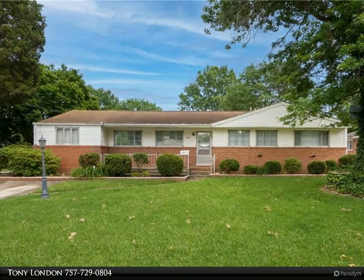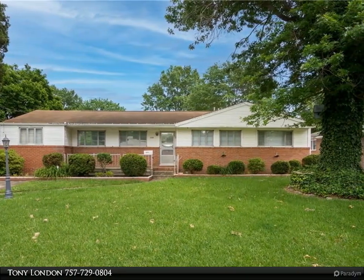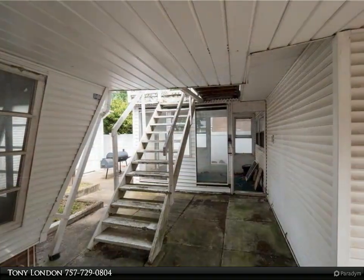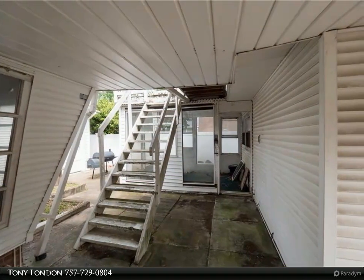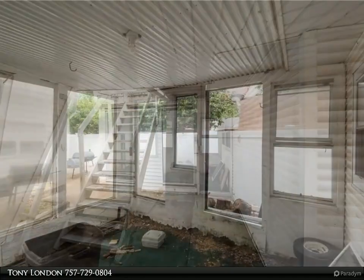Open floor plan ranch expanded and attached apartment or workshop with a studio above. Greenhouse and sun deck are part of the expansion. Gazebo with swings. There is so much opportunity for some sweat equity dollars.